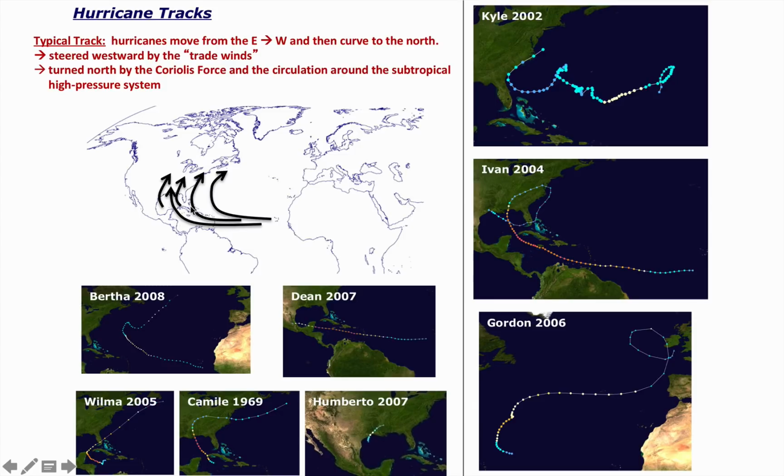They're an easterly wind. But the reason why they turn to the north, there's a couple reasons, but the big one here is they're kind of turned to the north by this new term, the Coriolis force or the Coriolis effect. They also kind of turn north in the Atlantic because generally there's a large area of higher atmospheric pressure that sits right here in the central North Atlantic. And the winds from this kind of steer the hurricanes right around the outside.